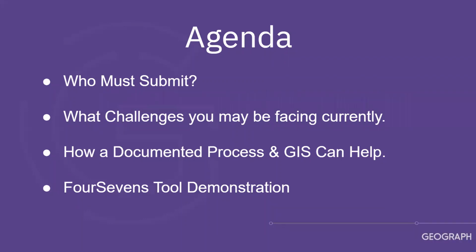In today's presentation, we're going to cover a few topics that you see here. First, we'll look at who is required to submit the fixed broadband Form 477. We'll then take a look at what challenges we regularly see while working with our partners as they get prepared to submit this report. We'll look at how the documented process, along with proper tools, can significantly improve your organization's operational efficiency when it comes to this. Again, 3 months to 3 hours is what we're looking for. And then we're going to demonstrate how the FourSevens tool, built by GEOGRAPH specifically for ArcGIS Pro, can export a formatted report ready for you to submit right out to the FCC.